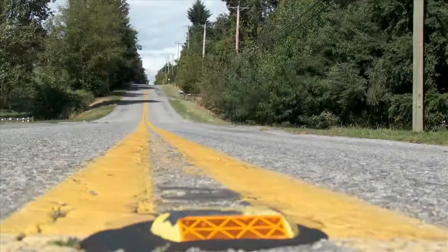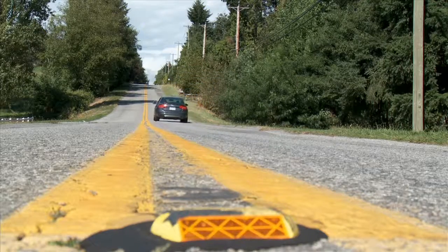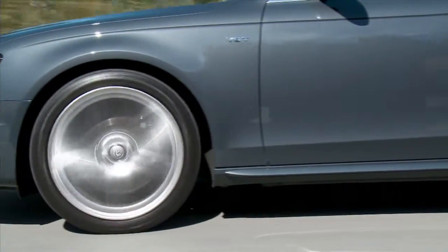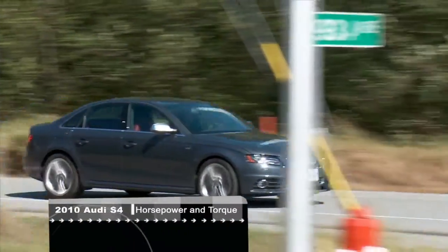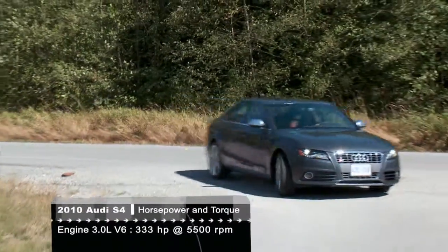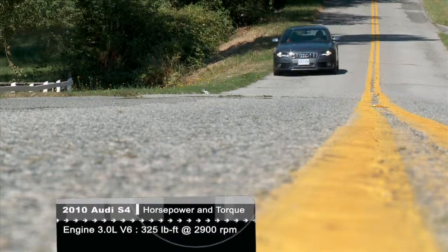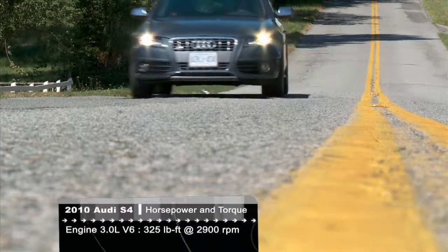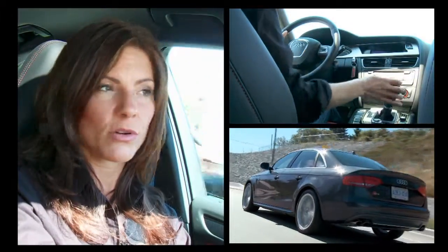In actual fact, this new supercharged 3-liter V6 has 11 less horsepower than the meaty-sounding V8, but it produces 23 pound-feet more torque. That works out to 333 horsepower and 325 pound-feet of torque, and 90% of that torque comes on at 2200 RPM. On paper, the S4 has more torque and horsepower than the 335, but the BMW delivers full torque at lower RPMs.